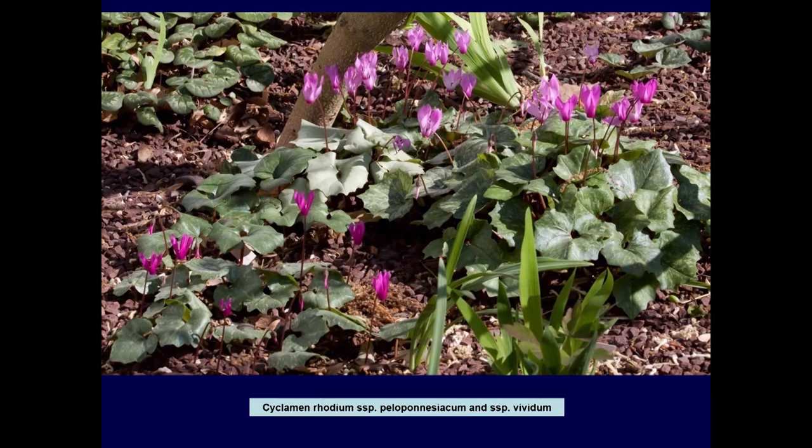The last couple of spring cyclamen, this is cyclamen rhodium, related to cyclamen repandum. They grow in the Greek islands and in France. They have very thin leaves and they flower late. So the sun's up high, the sun's stronger, they have thin leaves. So they need a lot more shade, otherwise the leaves will collapse. But they have the most amazing scent.